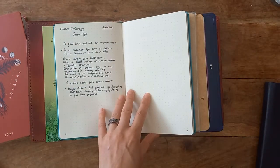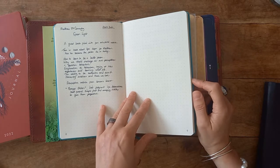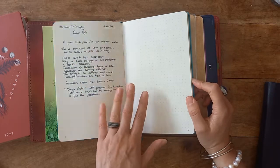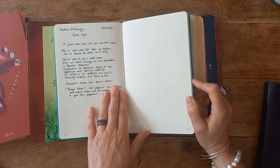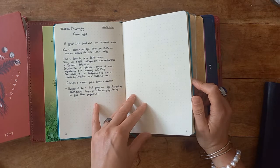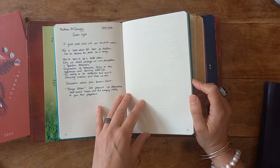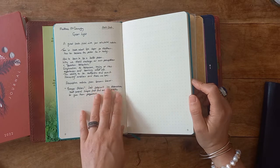We have the audiobook Matthew McConaughey, Green Light. That book is brilliant. So I've actually started listening to it again. It's filled with humour, truths. It's quite honest and candid. And he has a fascinating way of narrating his life story. And the book is narrated by him as well. So if you haven't, I recommend it. I do highly recommend Green Light.